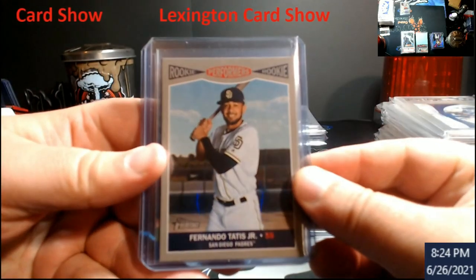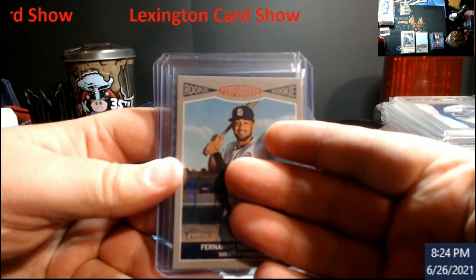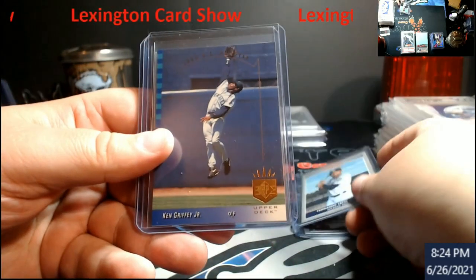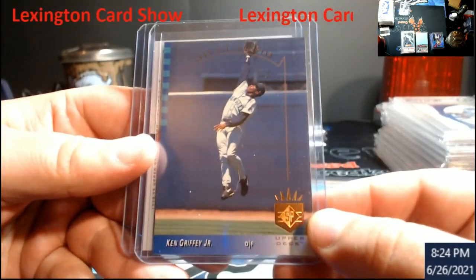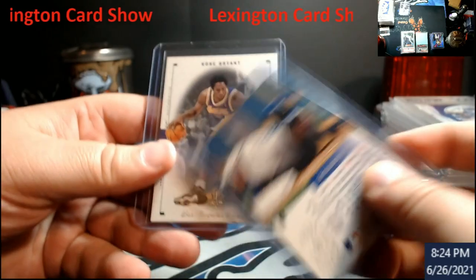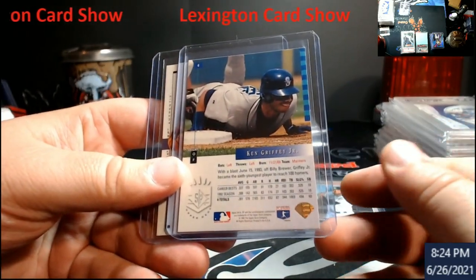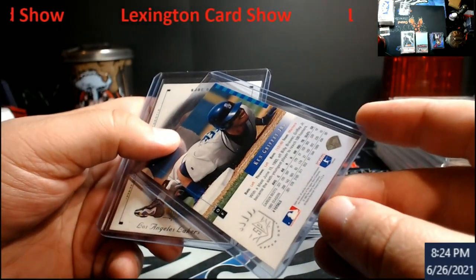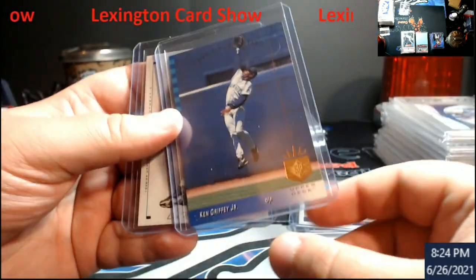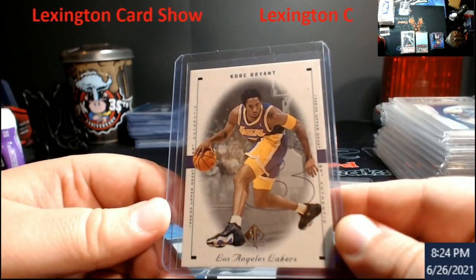Picked up a Tatis. There we go. And that's also going to be part of a giveaway. But the Griffey, I picked this up for somebody. I know it's a big Griffey collector. I don't even know what it's worth. I just had him throw it in for the deal. Not bad overall shape-wise. I guess this was '93 SP. Pretty cool. Then a Kobe Bryant. This is '98-99 SP Authentic.